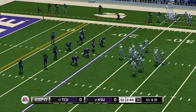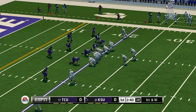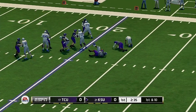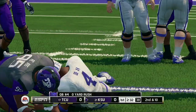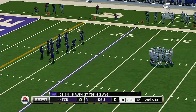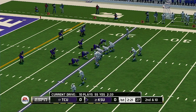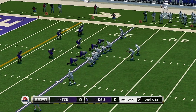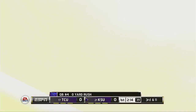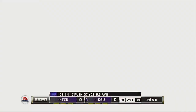First and 10. Ball on the 20. And they make the stop right around the 20. The D lineman wasn't letting anyone by him that time. And the big fella did a heck of a job plugging up the hole where that play was supposed to go. This is the 11th play of this drive. A yard, if that, on the quarterback keeper. No gain on the play. That makes it 3rd and 11.